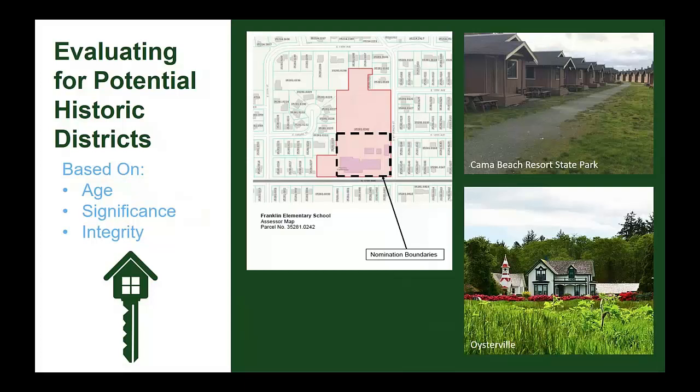Also, when you're looking at districts, the boundaries really need to be based on three things: the age, the significance, and the integrity. These are examples of a property that might be based on, this is a school boundary that we see here. So the school district owns the whole boundary, but the resources are really clumped at the bottom of the page there. So that was the official boundary that was put together. Oysterville, same way, it's not the entire community, it's just really centered on the historic buildings that are there and those that have integrity as well.